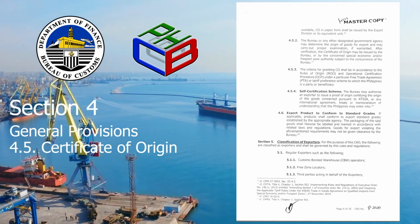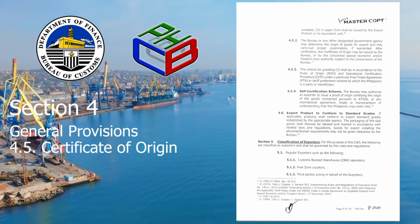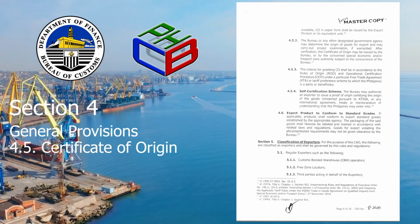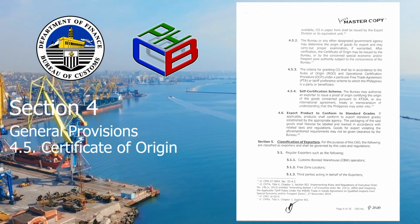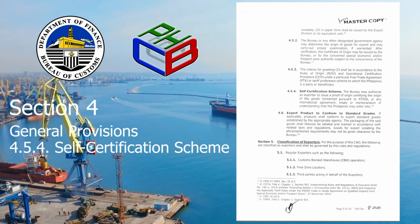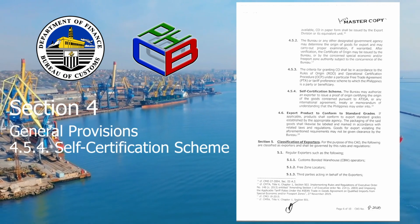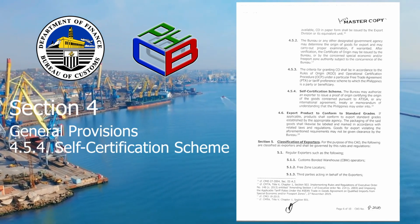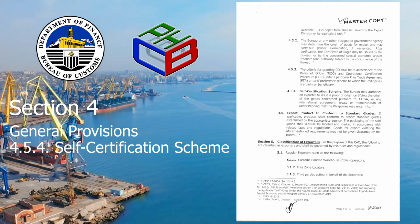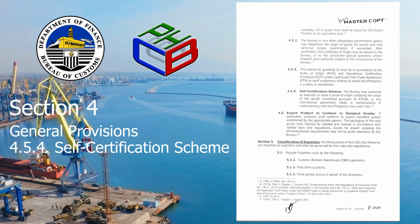4.5.3 The criteria for granting CAO shall be in accordance to the Rules of Origin, ROO, and Operational Certification Procedure, OCP, under a particular free trade agreement, FTA, or tariff preference scheme to which the Philippines is a party or beneficiary. 4.5.4 Self-certification scheme. The Bureau may authorize an exporter to issue a proof of origin certifying the origin of the goods concerned pursuant to ATIGA, or any international agreement, treaty, or memorandum of understanding that the Philippines may enter into.